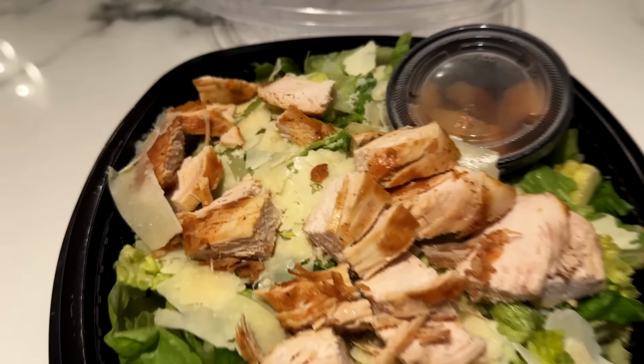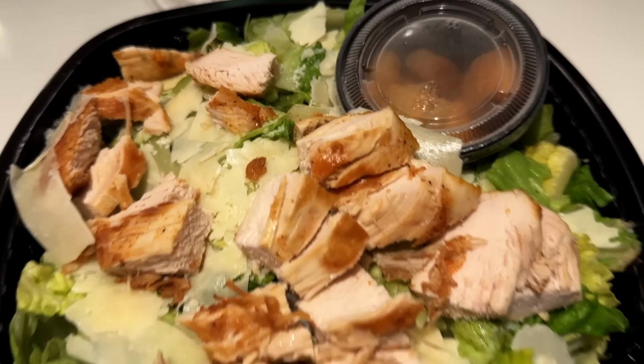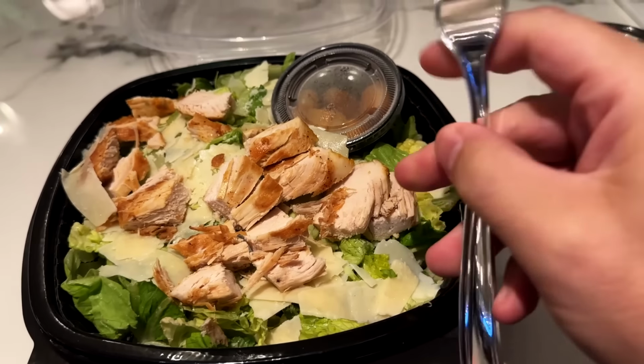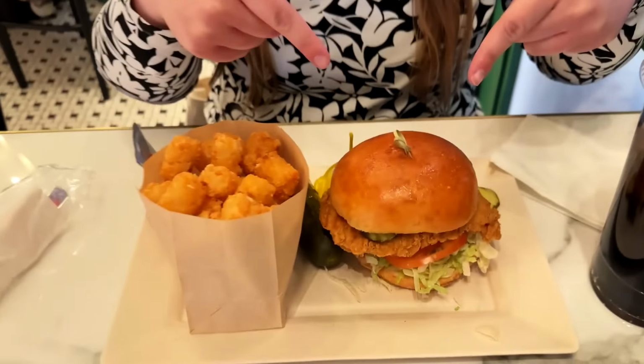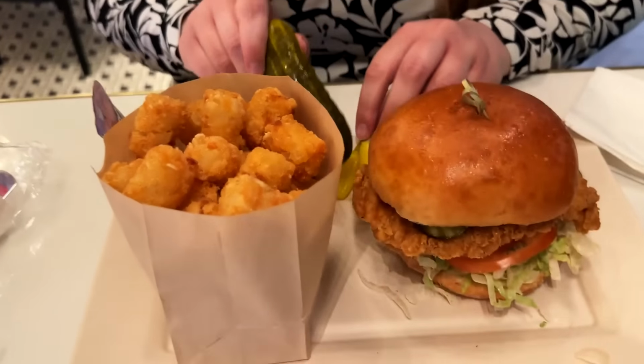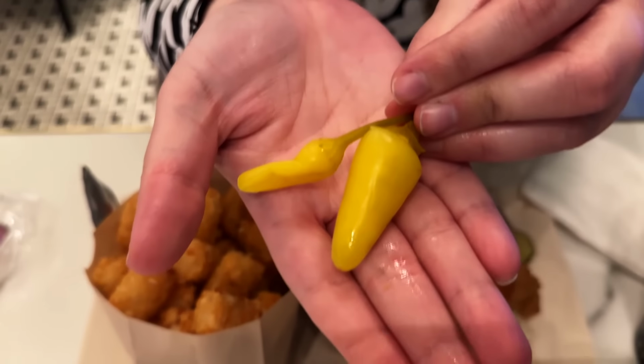Cheap lunch for 56 bucks. Standard chicken Caesar salad, nice fancy fork here, or is it? It's plastic, it's a fake metal fork. What'd you get? I got the fried chicken sandwich with tater tots, a nice old pickle right here, and it looks like they give you some peppers as well.